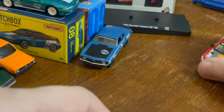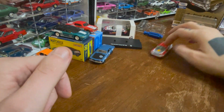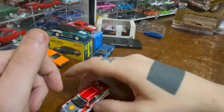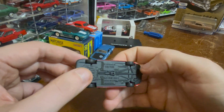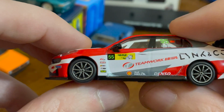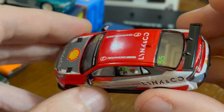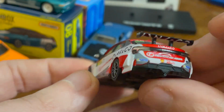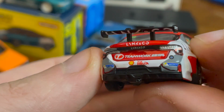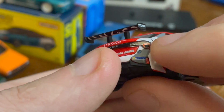Oh, let's see if it rolls. Oh yeah. It makes a bumpy sound, but it doesn't feel bumpy. It's got smooth racing slick style tires, number 55. It's got a cool spoiler. Oh, the backlights are really cool. They've got like a holographic red line brake light thing in there.